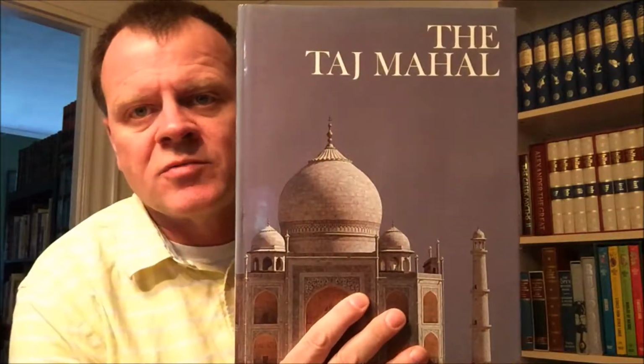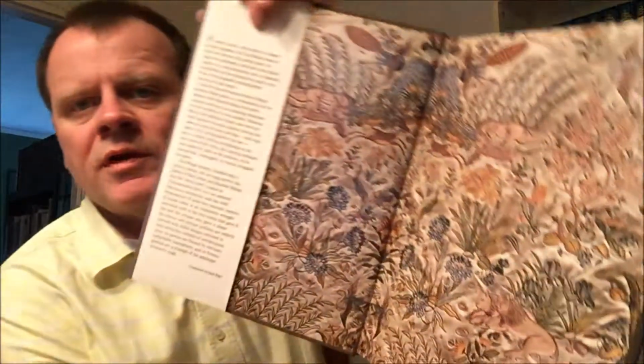Finally, in this series, Wonders of Man, Newsweek, the Taj Mahal. There are the end papers. By Bamber Gascoigne in the Newsweek Book Division, Newsweek, New York, 1972.